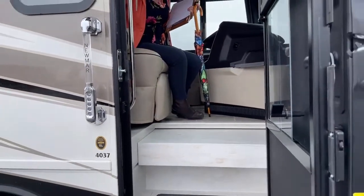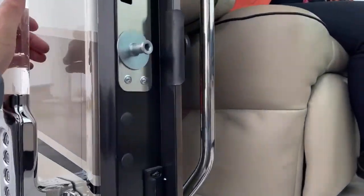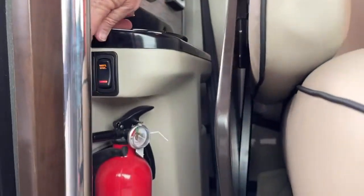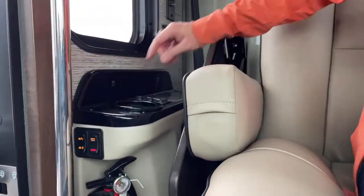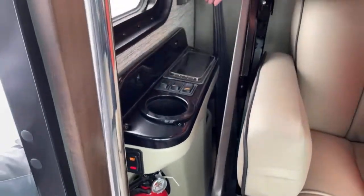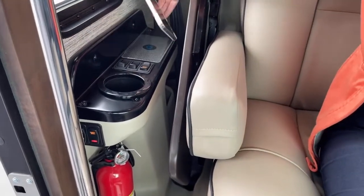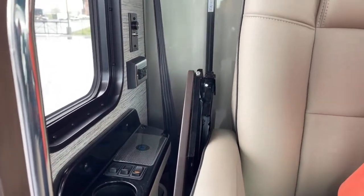And then over here on this side, you'll notice that you see this. We've got a fire extinguisher, and then we've got lock and unlock for our baggage control department. So if I put this coach in drive, this will actually lock all my compartments for me, and then your battery disconnect. Also, you've got that phone charger I mentioned earlier, where you just put your phone down and it charges right there on top of the panel, which is super handy. And then 110 outlet, once again, with 2 USB ports. So lots and lots of controls right here in the front.